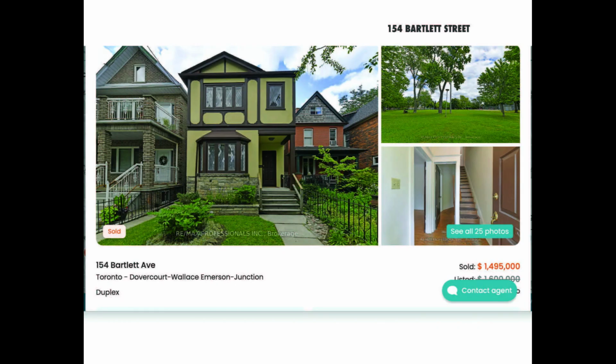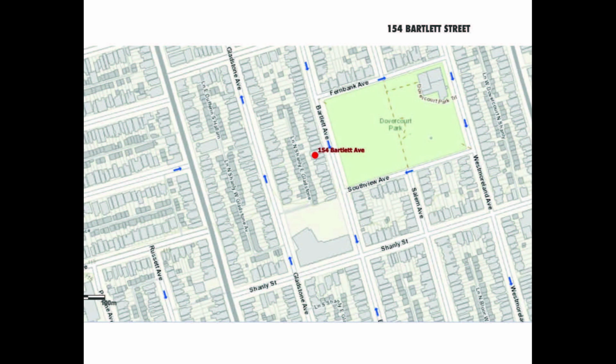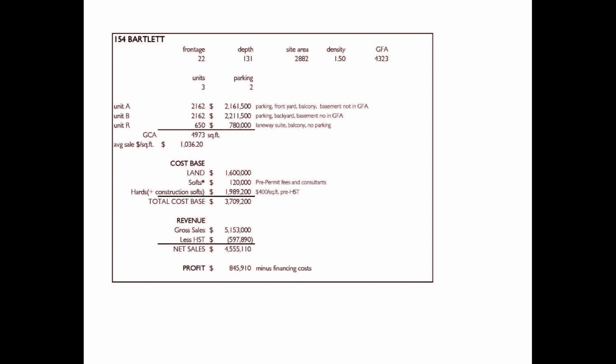154 Bartlett is the one and only urban lot in this site, if you could call it that. It's just northwest of Bloor and Dovercourt. I'm really active in this pocket right now. We have 3 sites under development and 2 of them under construction within like 4 or 5 blocks of here. It's just got 22 feet of width, but unlike the other sites we've looked at, there's a rear laneway at the back of the property, so you could access the property from both sides, which really opens up laneway suites as an option here. And so the model on this one, on 22 feet, I find we can only really get 2 units, but they're 2 good units of over 2,000 square feet above grade.